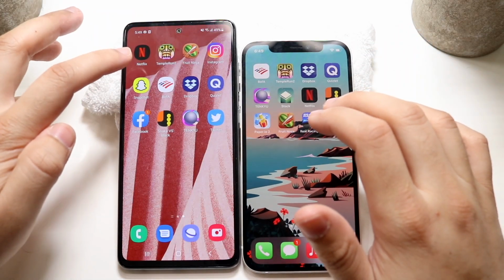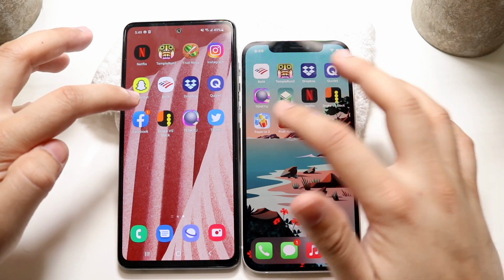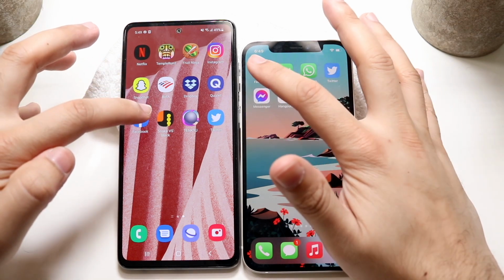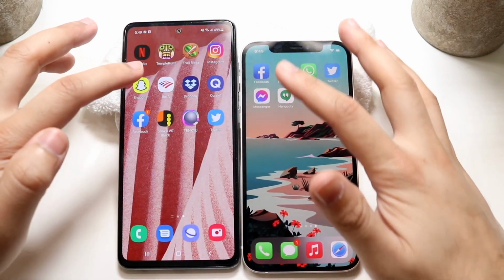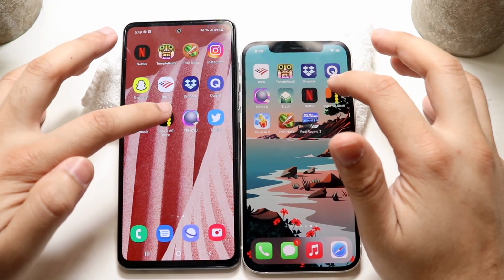Hopping out of this one, let's do something like Facebook, which I surprisingly don't have here. Oh, right here, 3, 2, 1. The iPhone 12 is faster, the A52 a little bit behind. Snake vs. Block, 3, 2, 1.